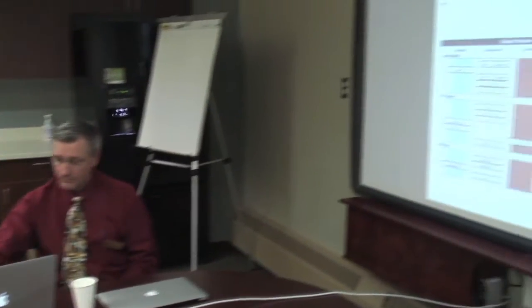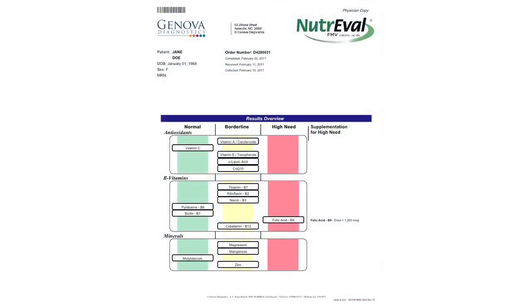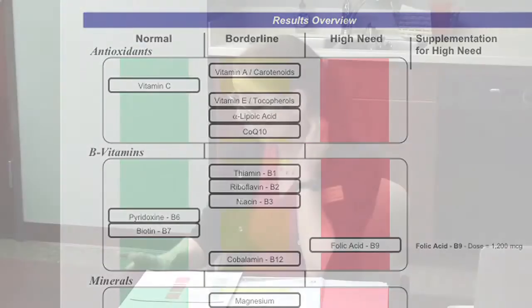Okay, so this is page 1 of what you'll get back. This all just comes from a sample report. This is what they look like. One of the first things I want to say is, this comes back with vitamin C and vitamin A and vitamin E and stuff like that, and a lot of people use supplements. So the question always comes up, should I take my supplements, should I not take my supplements? And that really depends on what question you're asking.